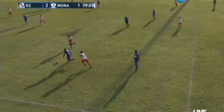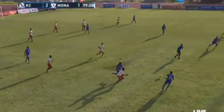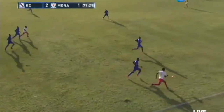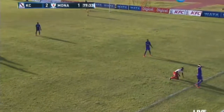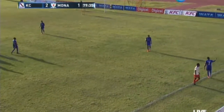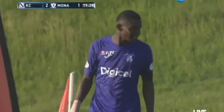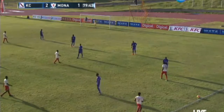Davey couldn't get by Williams. Now he robs Williams. Davey looking for the return ball. Davey gets it. Doesn't have a lot of support to work with though. And Williams just gives him a nudge. I think that's the most Williams could have done. He wasn't going to get the side. And Mona gets the throw.